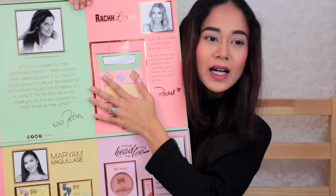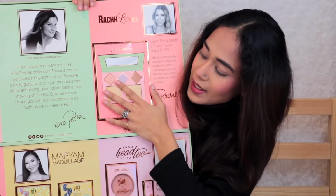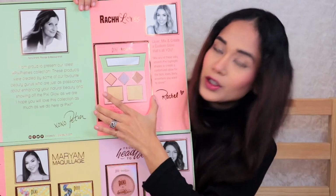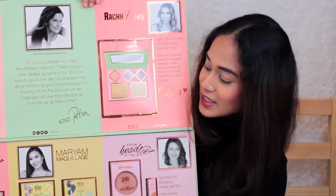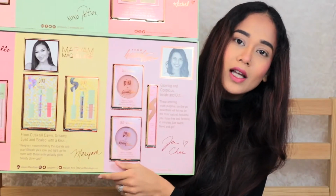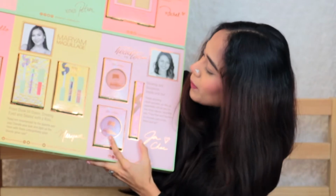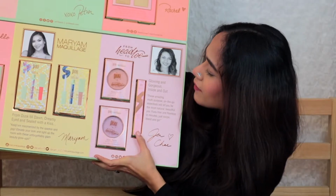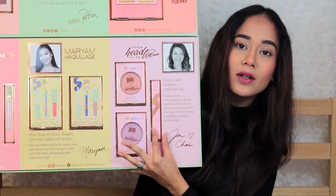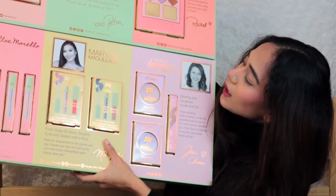I've actually tested a few of these products, so I already know how they are, and that's why this video is kind of coming a bit late, because I wanted to dive into these products first. Then we have below that a collaboration with Head to Toe. We have two glowy powders, which are radiance powders, and we have another glitter stick, like an eyeshadow stick right over here.